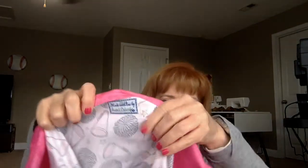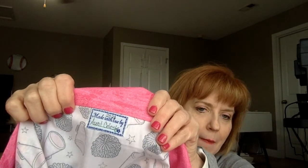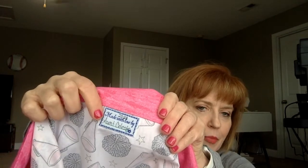Now, what I've done this year, and I'm not sure why I didn't think about this in years past, is I've added a label in each of the pillowcases. It says, Made with Love by Aunt Celeste, and I put the year there. I had these in my stash, and they are iron-on, so I use my Elna press and put them on. What I will tell you is, I learned this the hard way.